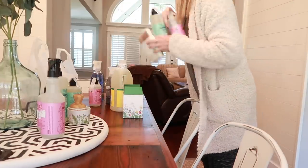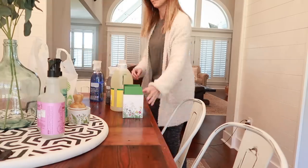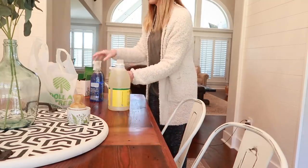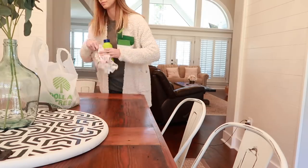And now that I've shown you guys my Grove Collaborative haul, I'm gonna go ahead and put all of my cleaning products up. These are all going in the laundry room. I have a couple of cabinets that I keep most of my cleaning supplies in. And if you guys missed that video where I did my laundry room makeover, I did declutter and everything, then I'll link it here in the cards.